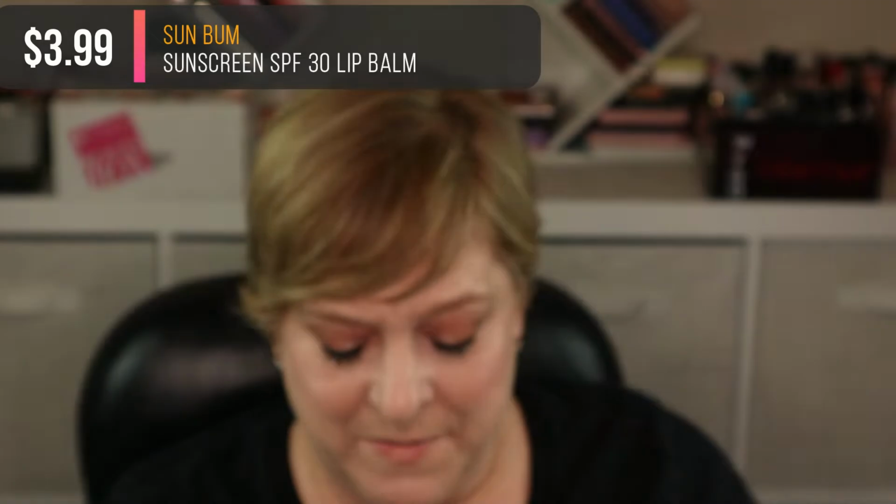This here is from Sunbeam, and it's, ooh, is that SPF 30? Usually lip balms only are SPF 15. Let me get my little friend just to make sure I'm not making up stuff. So this is a mineral sunscreen lip balm. Yep, broad spectrum SPF 30 with zinc oxide, and it's fragrance free.